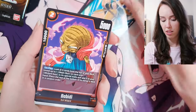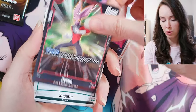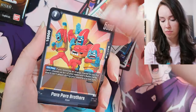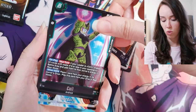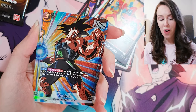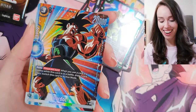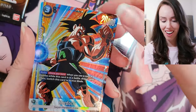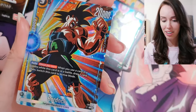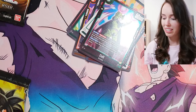So, Nappa, Barbity, Energy Absorption, Videl, Dispo, Scouter, Whis, Days of Training, the Para Para Brother. Whoa, baby, look at that. I don't have this one. SR Alt Art Bardock. Oof! Wow, that is so stunning. Beautiful. All right, so we have two SR Alt Arts.